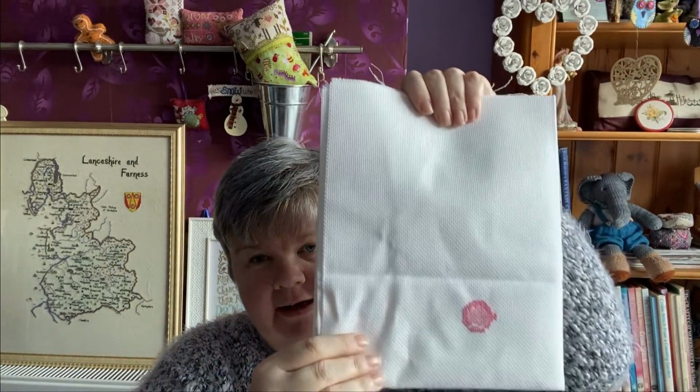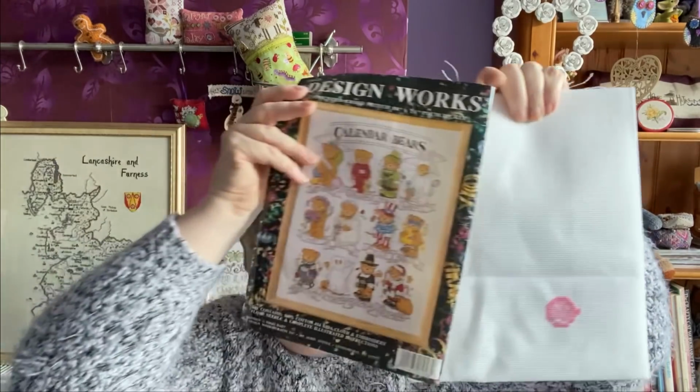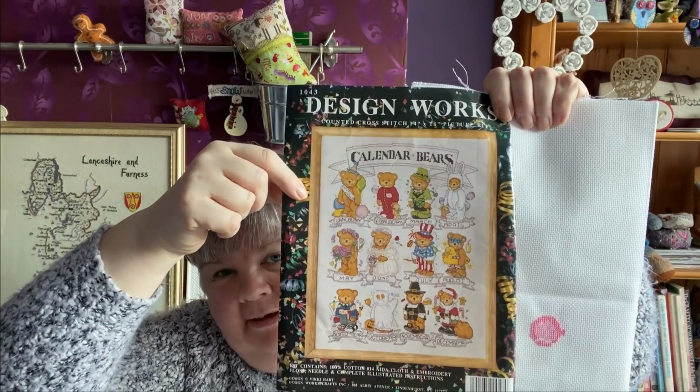All I've done so far is the balloon on the January bird. I'll show you the January bird. There's the balloon there. I'll be doing some more on it later on. That's just been stitched on 14 count Aida that came in the kit. I don't usually stitch so much on Aida, but I've been doing that more this time. It's just nice to stitch on Aida when you've been stitching on linen for so long. It just happens quicker.